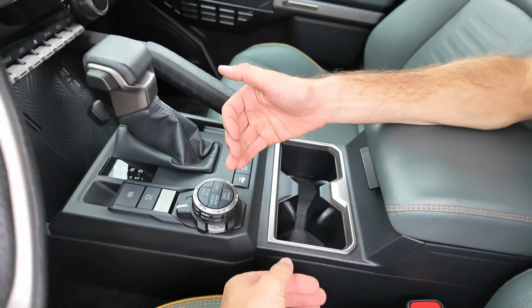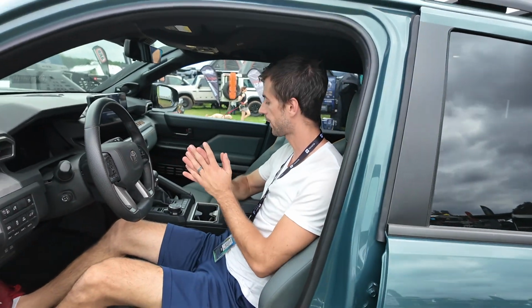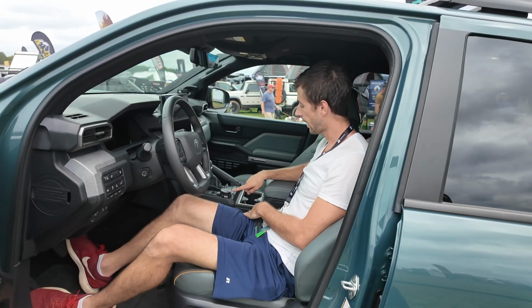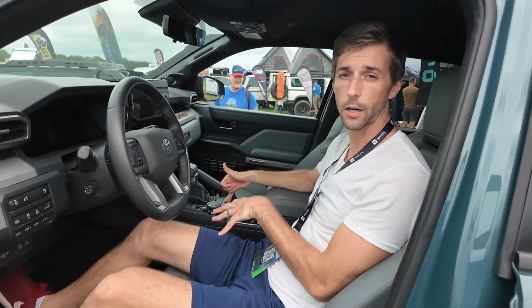But you also have your downhill assist, your multi-terrain select, crawl control, and driving modes for on-road. Now this is a pre-production model, so we can't turn this on, but the on-road driving modes are normal, sport, and eco, so you can use those as needed. We also have the backup assistance. You have a view icon for that 360 camera system. You only have a rear locker for this.